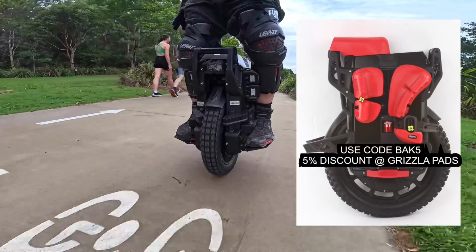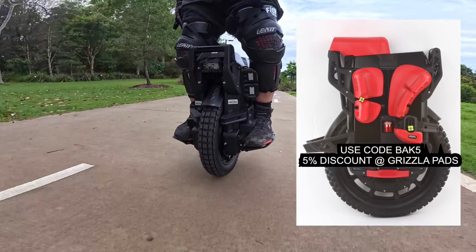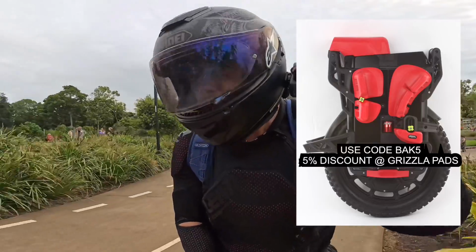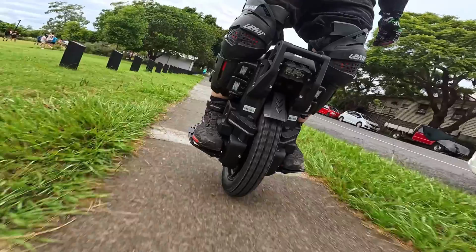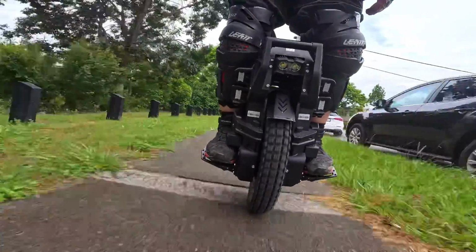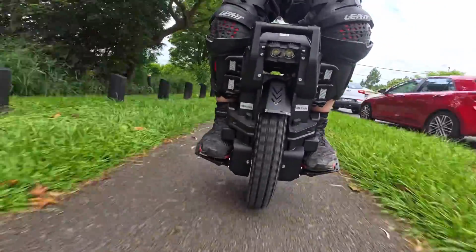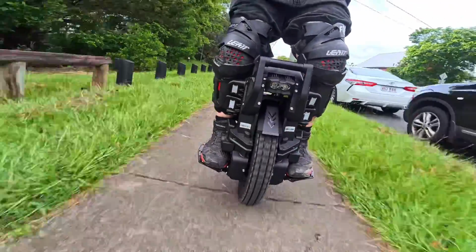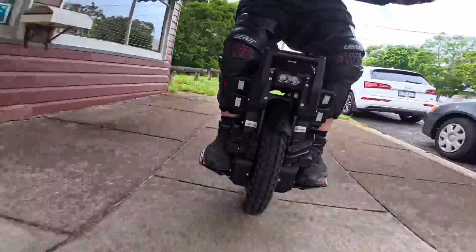I've got the GRIZZLA LYNX kit on the way, and that's got the seat. It's got a protector underneath the pedals, and you've got a little protector also. It's got a couple of protective layers that you can add to your wheel, and you know, help protect those bits. I'm going to try to look after this wheel. I'm going to try not to crash and scratch it, at least in the first week.